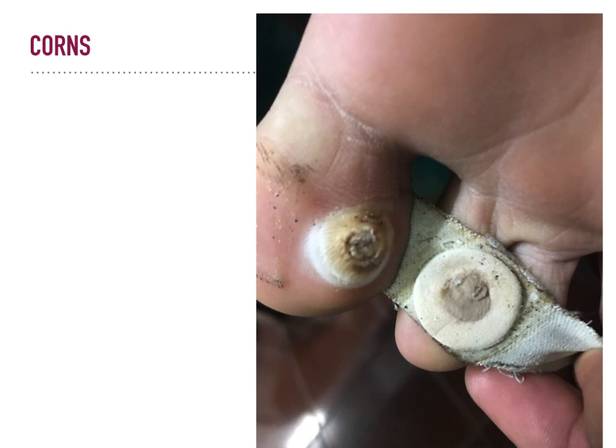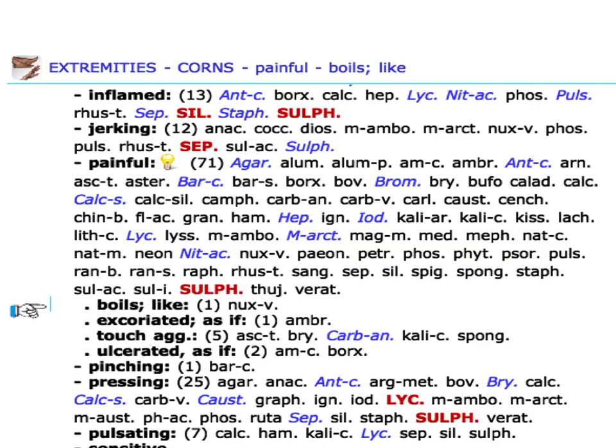Then corns. In the case of corns also, depending upon the location and the nature, the remedies are entirely different. See the rubric: extremities, corns, painful, inflamed corns. The two important remedies are silicea and sulphur. Antimonium crudum is only 2 mark. Then painful corns. The only 3 mark remedy for severely painful corns is sulphur, followed by 2 mark remedies like antimonium crudum, calcarea sulph, hepar sulph, etc. Then boils, ulcerated, as if pinching, pressing, etc. So give importance to the sub-rubric and select the required rubric only.